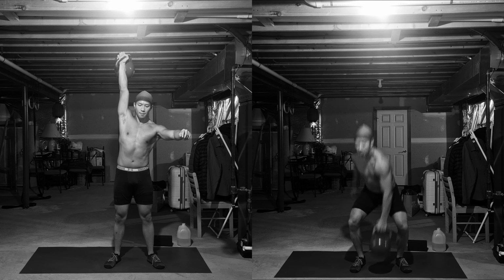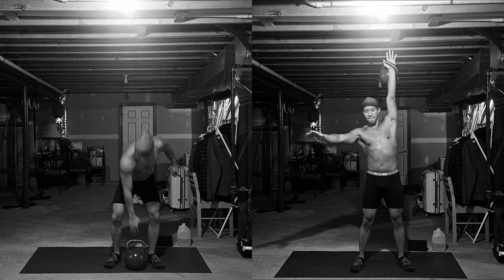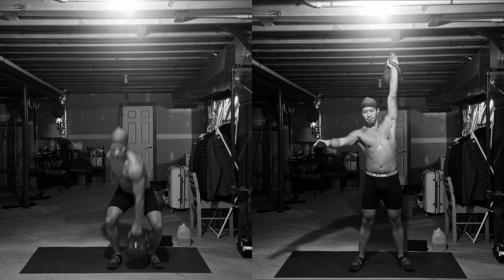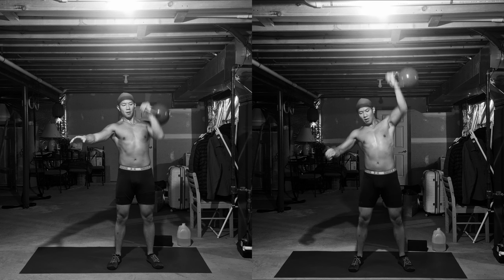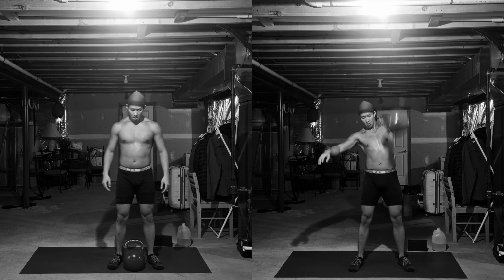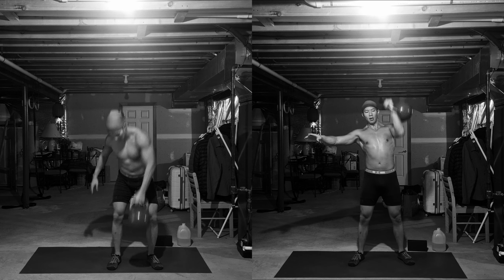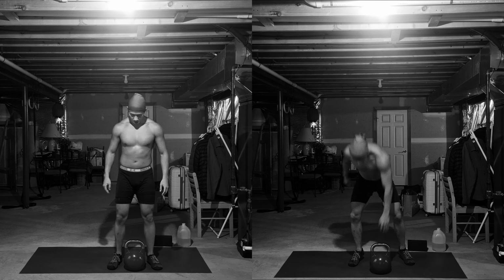The last thing I want to say is you want to try to go as heavy as you can with the snatch. Try to manage anywhere between 6 to 10 reps per side for each set. If you find yourself doing dozens of them, you should probably try to use a heavier kettlebell. So try it out and make it a part of your regular workout routine.